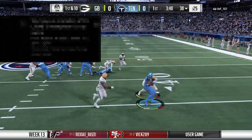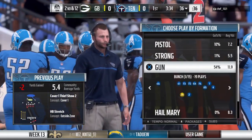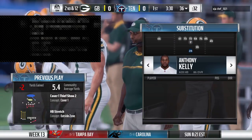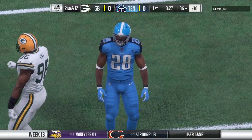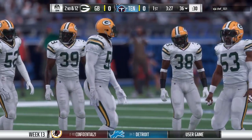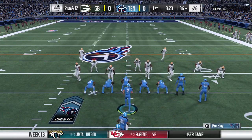Now a handoff running off tackle right. And that play went nowhere. Losing yardage. It'll be back at the 36. It's a loss of 2 there, bringing up 2nd down. And they're behind the sticks here a bit now, dealing with a 2nd and 12.